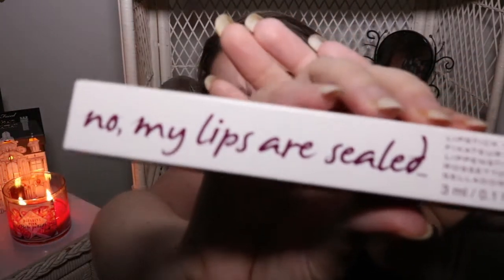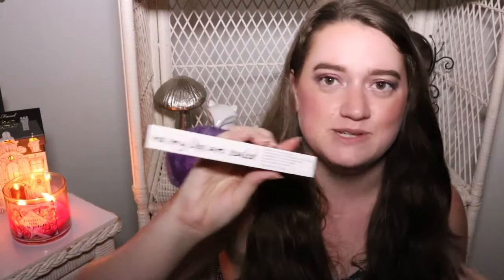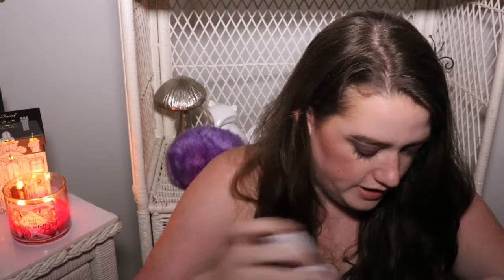I don't know if I'm actually going to use this. This is from No Cosmetics. This is their No My Lips Are Sealed, and I've been dying to try this. I got this and I was dying to get a hold of it, and I still haven't tried it. Basically, you're supposed to top it over your lipstick, and it's supposed to seal in your lip color, so anything you drink or touch, or if you kiss, your lipstick won't move on you. So I'm very curious to see how that goes.